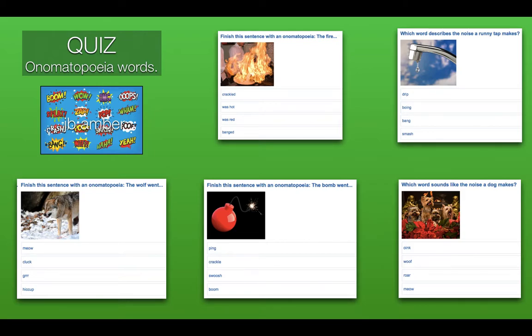Let's mark the onomatopoeia quiz. So number 1, the wolf makes a number 3 sound, which is grrr. Number 2, the fire crackles, that's number 1. Number 3, a runny tap makes a drip sound, so it's number 1, drip. The bomb went, it's number 4, boom. And the sound that a dog makes is number 2, woof. How are you doing? Are you happy with your results so far? So that's 10 questions in the quiz so far, 5 on each slide.